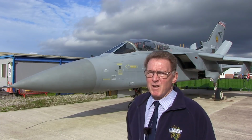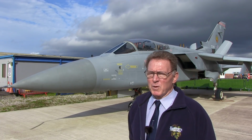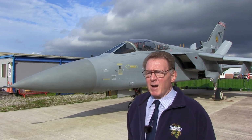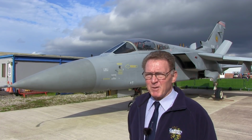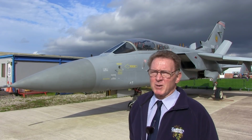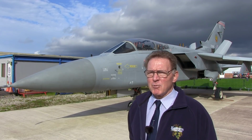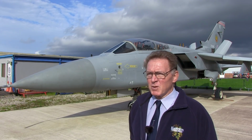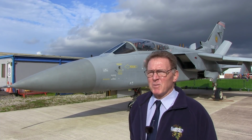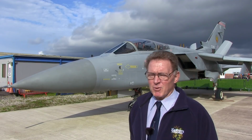The semi-active Skyflash could be fired at very long range, long before you got to what we call the merge, when you actually get to see the targets visually. However, you can't really take a bomber and turn it into a fighter. The Tornado ADV was never an air superiority fighter. It was a bomber killer, really. Great air display aeroplane, superb power down at low level, but take it anywhere above 15 or 20,000 feet and the Lightning would see it off easily, no trouble at all.